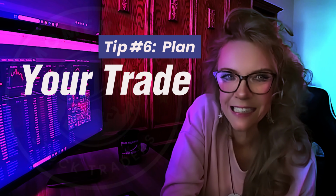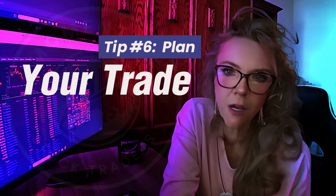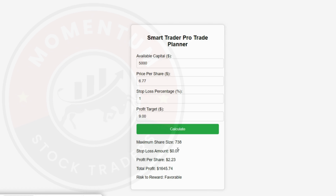Tip number 6. Plan your entry and exit points. Having a solid plan is like having a roadmap for a road trip. Decide beforehand where you'll enter the trade, where you'll take profits, and where your stop loss will be. This helps you stay disciplined and avoid making impulsive decisions based on emotions.